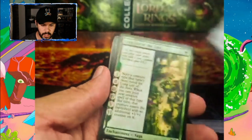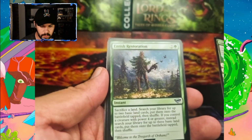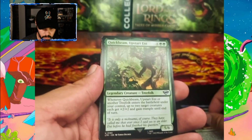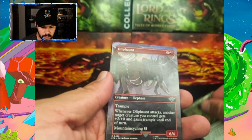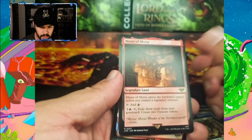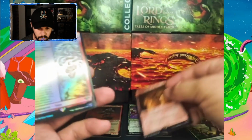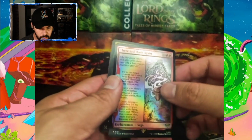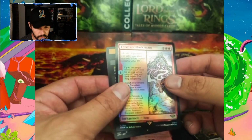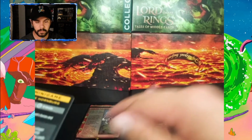Ent Draft Basin. Long list of the Ents. I feel like I put that one to the side too. Jeez, very Ent. Oliphant. Ah, the Mines of Moria. There's your rare. Yeah, that one can go there with Elven Chorus. There and back again. Oh, I don't think I have this one as well. And that's a holographic, so that's a nice little dub right there.